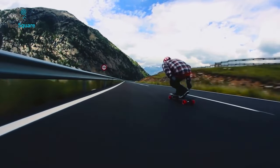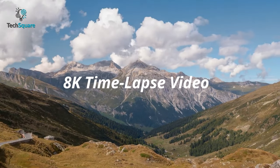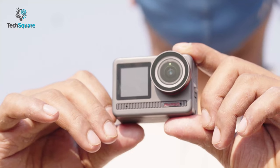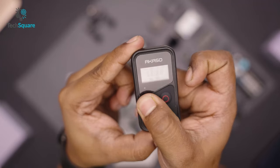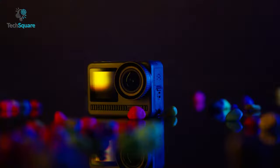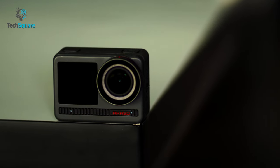The super smooth stabilization ensures steady shots, complemented by 8K time-lapse and super 16x slow-mo for stunning moments. Enjoy flexible multi-angle shooting and AI face metering mode for professional portraits. And with wireless remote control, valuable accessories, and 2 rechargeable batteries, the Brave 8 empowers your adventures. So why wait? The future of action cameras is here.